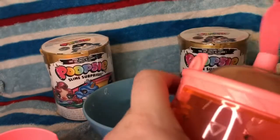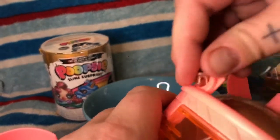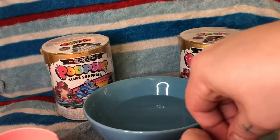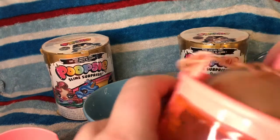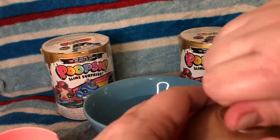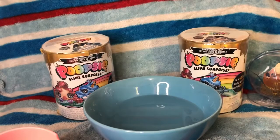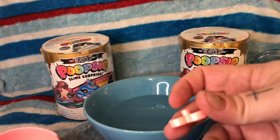One side. Two sides. So I guess you can carry it like this. Does this come off? There has to be a stand or something for her. Figure this out. Oh, wait, is there something else? Oh, there's something else in here. The little stand.